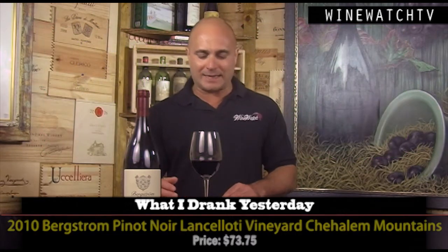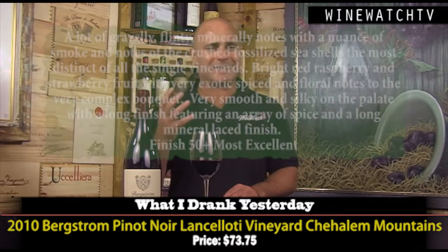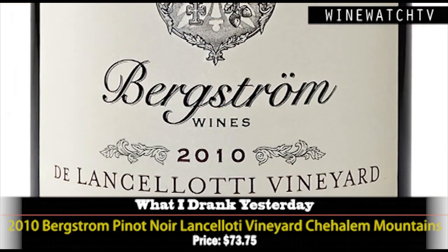All right, the Lancelotti, which is the most distinct of the single vineyard wines. A lot of gravelly, flinty, minerally notes in this wine. Some smoke, some crushed fossilized seashells. The most distinct of all the single vineyard sites, as I said, because of that sedimentary soil that's overlaid with 2 layers of sand from the Missoula floods. Hardly any organic material is here at all. When the vines die off in the wintertime, you really don't see almost anything on the ground.